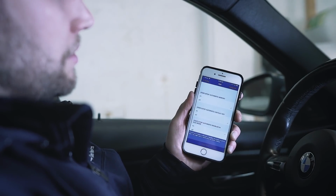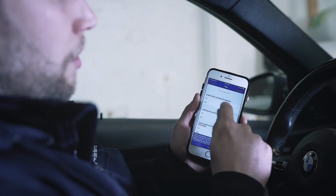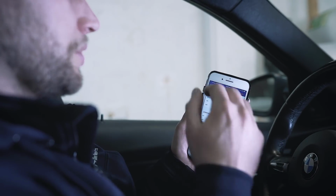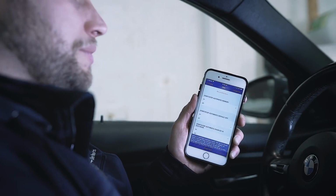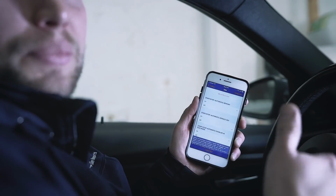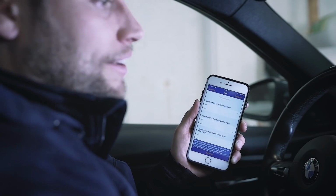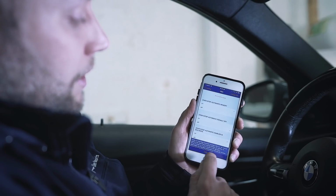Right at the top here, we can see our auto start stop. Now, what I'm going to do is I am going to code on for the auto start stop automatic memory. So basically, what that's going to do is whatever setting I leave it off in. So if the day before I have auto start stop disabled, when I get in the car the next time, it's going to remember that and it's going to keep it off. This way, every time I get in the car, I don't have to manually turn it off. So I selected on, and then at the bottom, I'm going to hit code now.